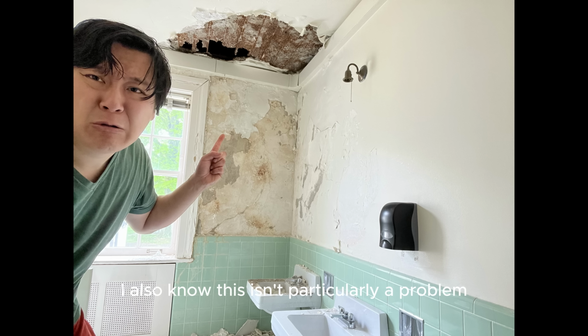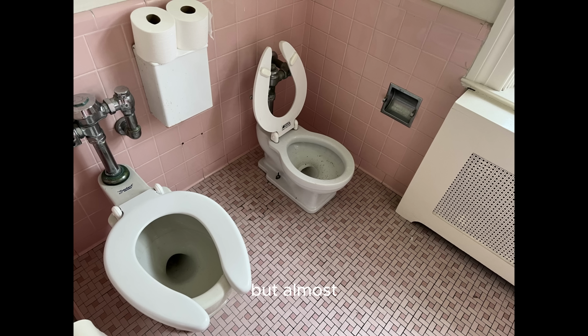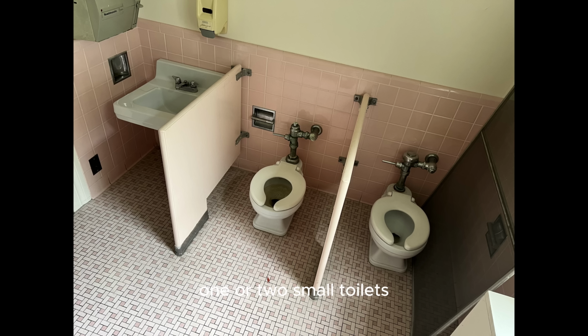I also know this isn't particularly a problem, but I have 28 miniature toilets I need to get rid of, which can't really be used by anybody else aside from small children. But almost every single bathroom has at least one or two small toilets. So if you know anyone that needs any toilets, have them message me because I got a plethora of them.